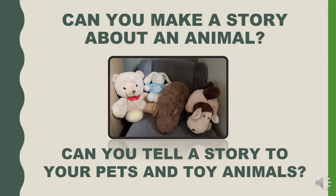Can you make a story about an animal? Maybe it has a meaning or a special phrase. Can you tell a story to your pets and toy animals?